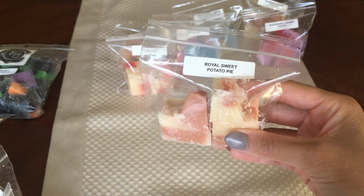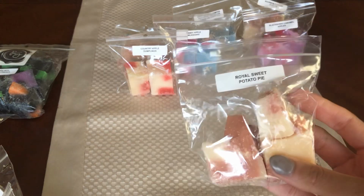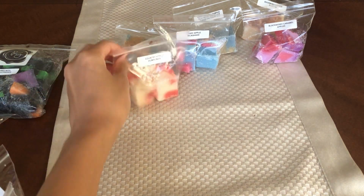This is Royal Sweet Potato Pie. I'm not really a big sweet potato pie person for wax, and that's exactly what it smells like. It smells like sweet potato pie. It might have royal sugar cookies in it, but that sweet potato pie comes out so much. It's really, really there.